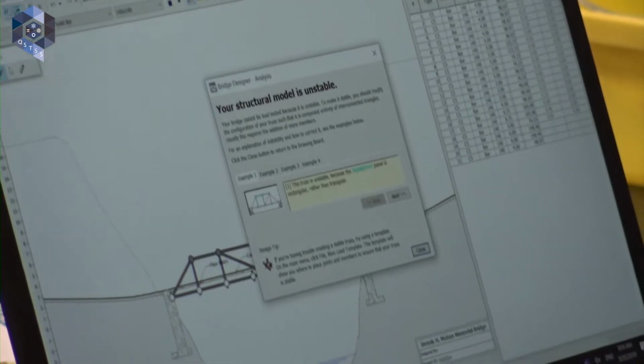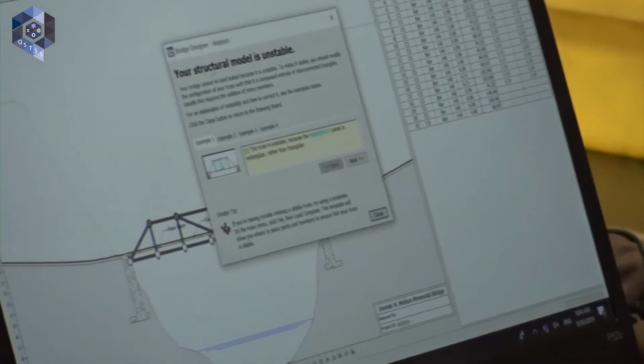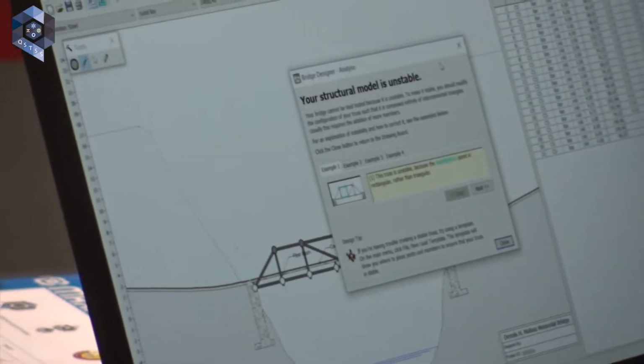Okay, so what does it say exactly? What shape is it showing there? The structural model is unstable. Unstable. So Saif, why is it unstable? As you can see in the program, it's highlighting the square shape. Because we have two squares and we need more triangles and trusses to help out with the forces being balanced. Being balanced, excellent.